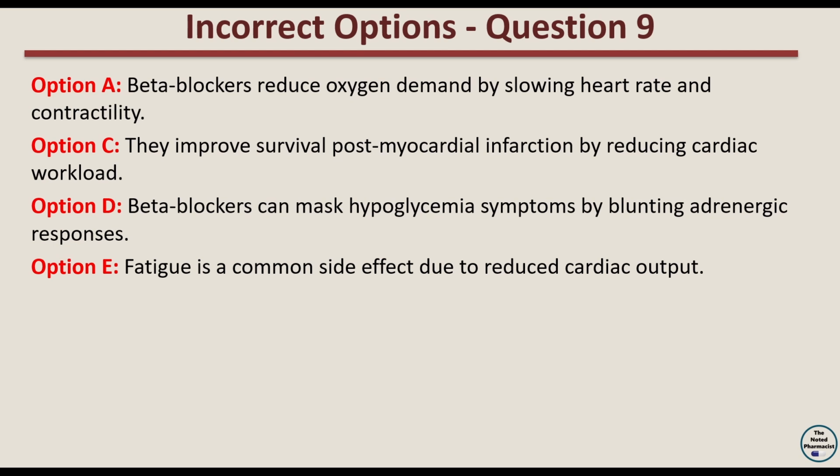Option A, beta blockers reduce oxygen demand by slowing heart rate and contractility. Option C, they improve survival post-myocardial infarction by reducing cardiac workload. Option D, beta blockers can mask hypoglycemia symptoms by blunting adrenergic responses. Option E, fatigue is a common side effect due to reduced cardiac output.